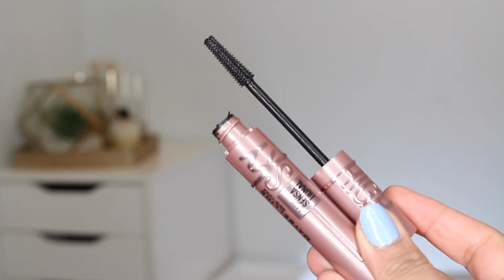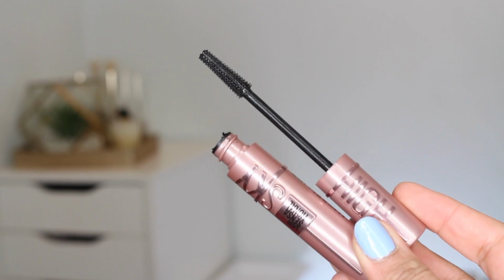I spend hours on TikTok a day and I had no idea because that's how TikTok works. You only see the stuff that you interact with. So I guess I don't interact with a lot of beauty. It's funny animals and shenanigans. So I had no idea that the Maybelline Sky High Lash Sensational Mascara was such a hit.